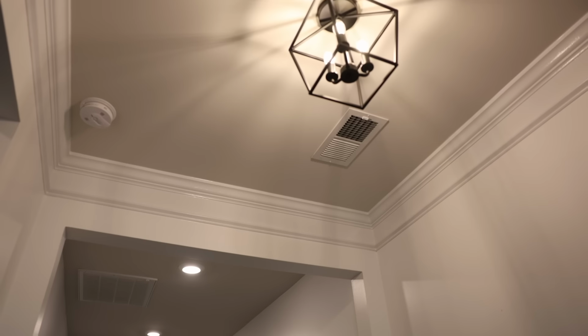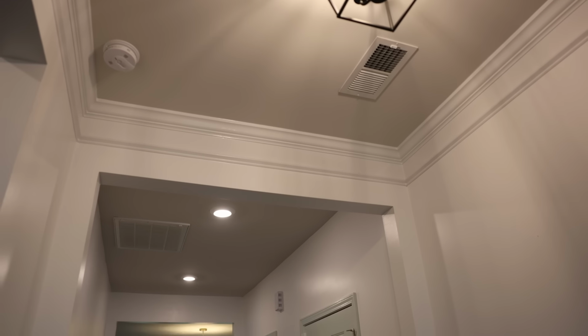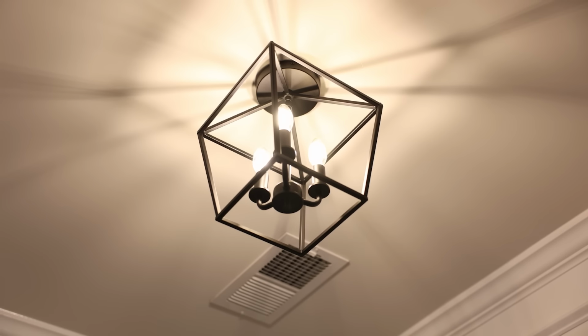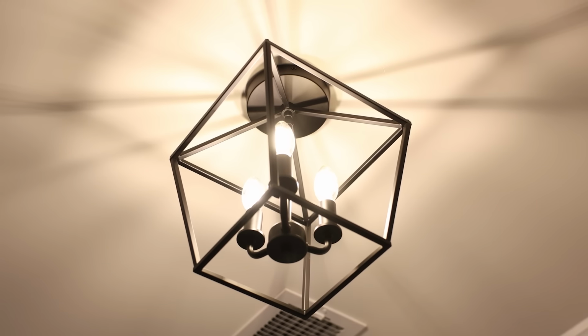And it actually got me thinking too, I don't know if you can see them, but we have two other little puck lights on this side of the entryway. Would it look good if we just repeated that metal lantern style and just did 3 of them all the way down the hallway? I feel like that would look really good. Let me know what you think. I'm kind of leaning towards yes. I feel like it would be a really cool repeated look that will kind of tie the entire entryway together.